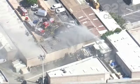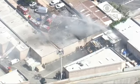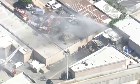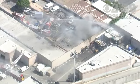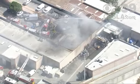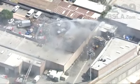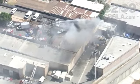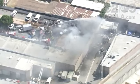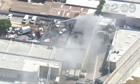People have been asking me, what is it that's burning? They don't know, we haven't heard exactly. It could very possibly be an automotive type of business going on there. Don't know what type. Is it going to be interiors? Is it going to be complete restoration? Is it just engines? Is it a body shop? Don't really know. I can tell you, though, the fire is pretty much contained to that one unit.